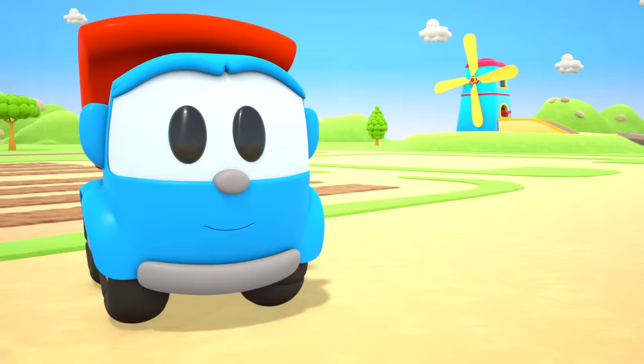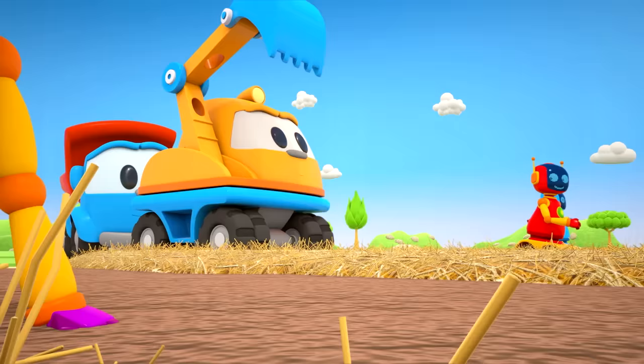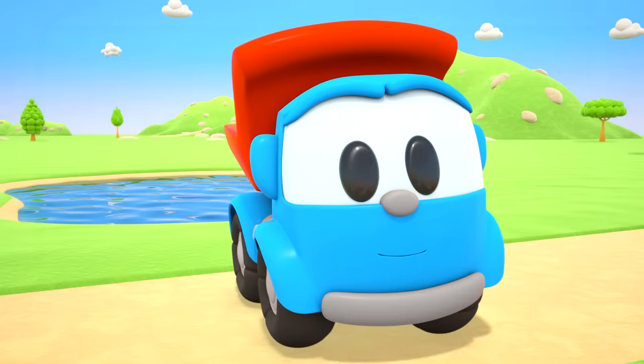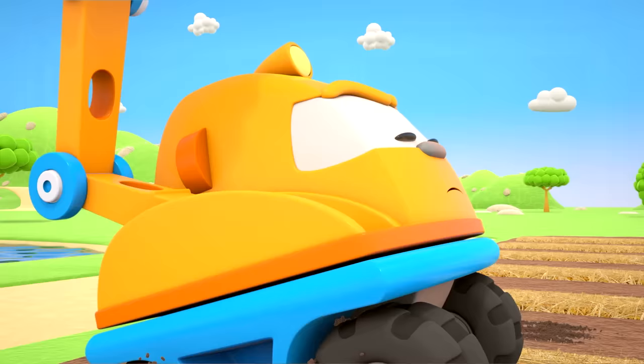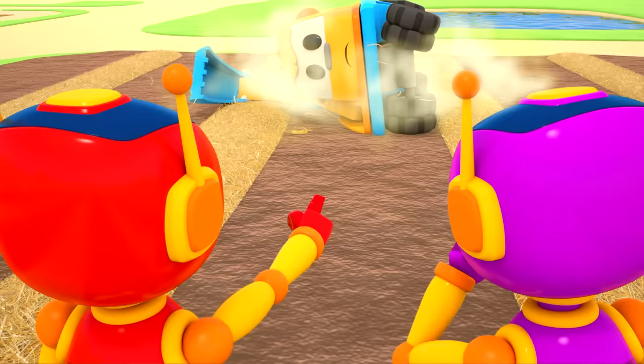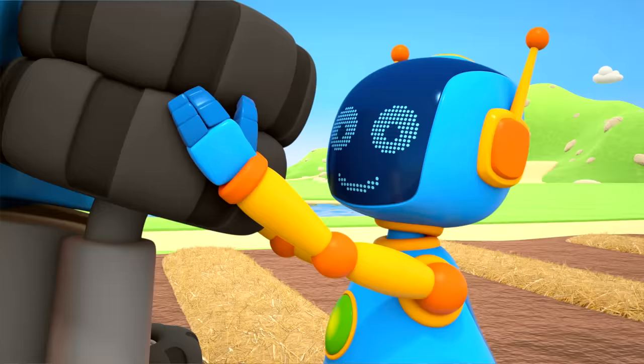A race? Scoop wants to race, too. One, two, three, off we go! The robots are away, but Scoop... Robots. Hey, it's not funny. Scoop is right. Help him get up.